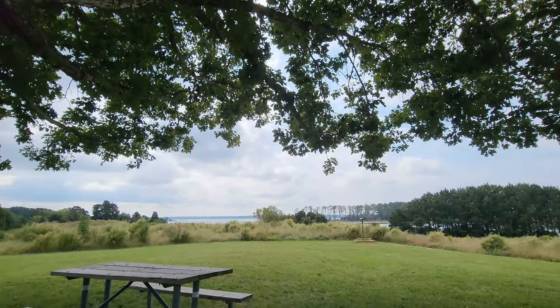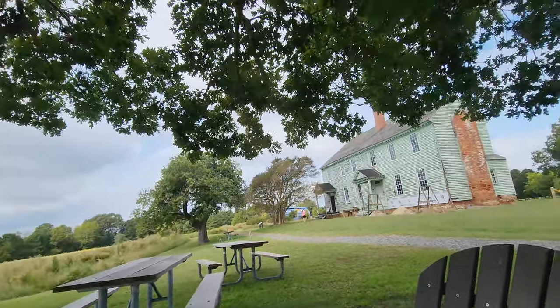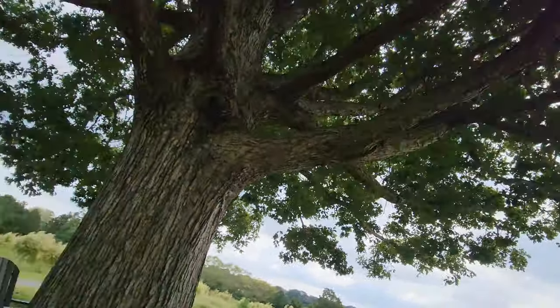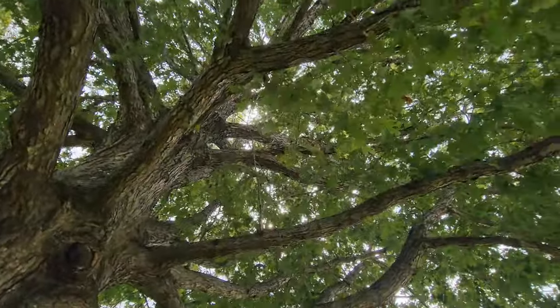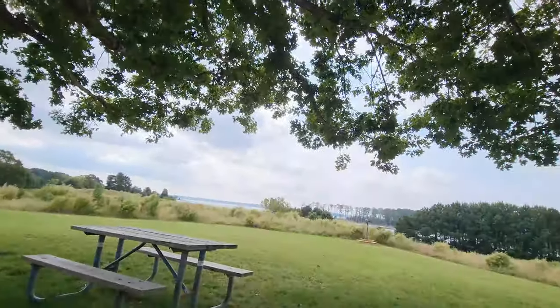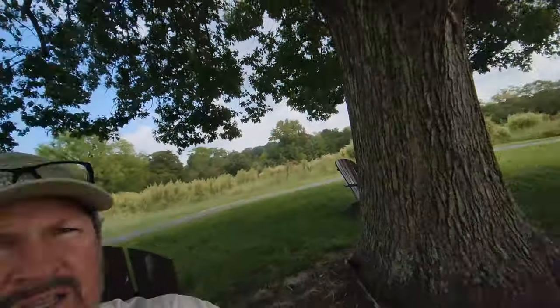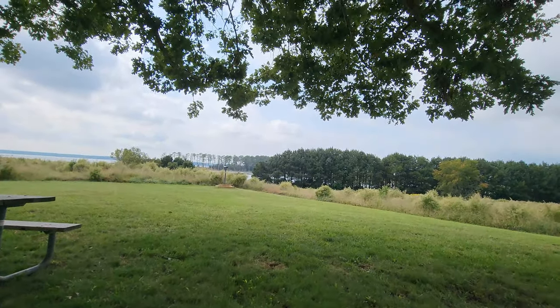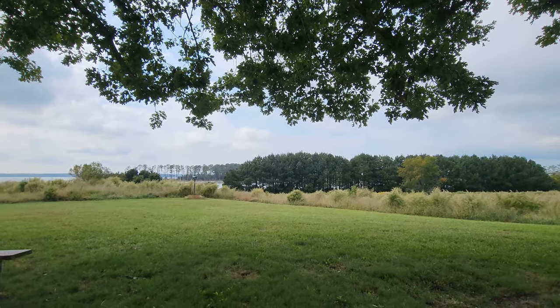Just sitting here enjoying this view by the Timberneck House here at Machicomoco State Park in Virginia. I'm sitting under this big old tree. I want to say it's an oak tree, but I don't know for sure. There's a cool breeze blowing through here, and I'm just sitting here relaxing, enjoying the view. Look at this view out here. This is beautiful out here.